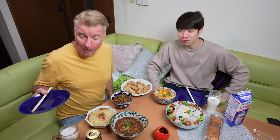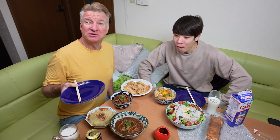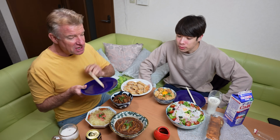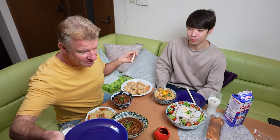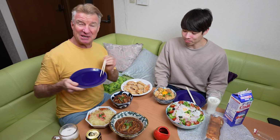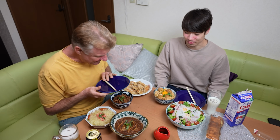Mm. What do you think? Nice and tender. Tender and juicy. Yeah, it's tasty. Or we'll come back to that later, because we've got some other meats too. We don't want to eat too much meat from the get-go here.